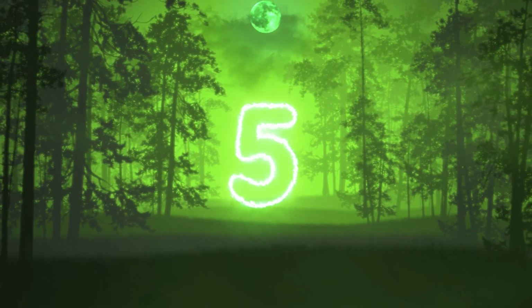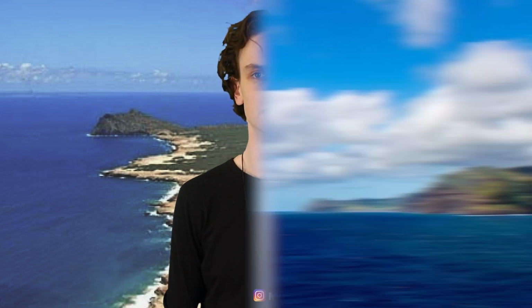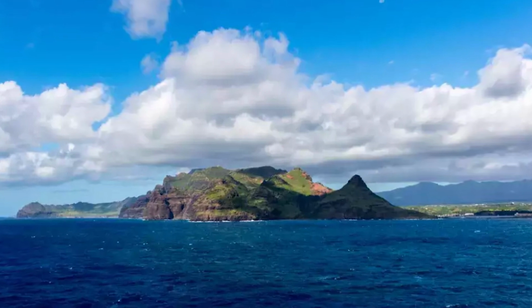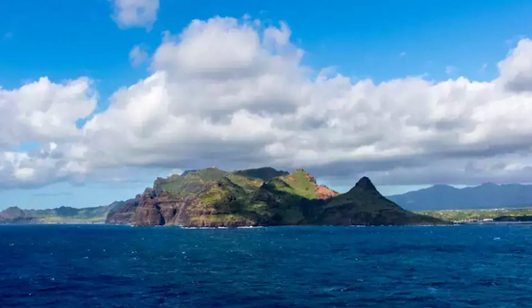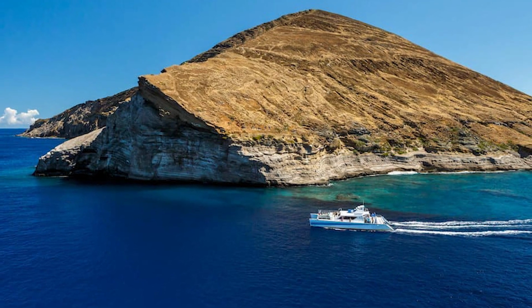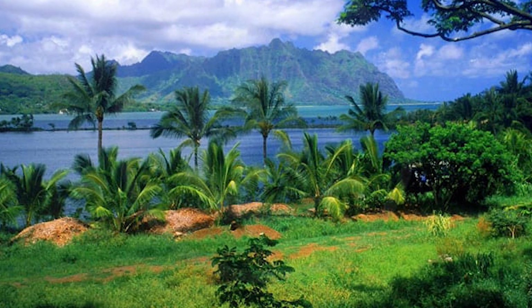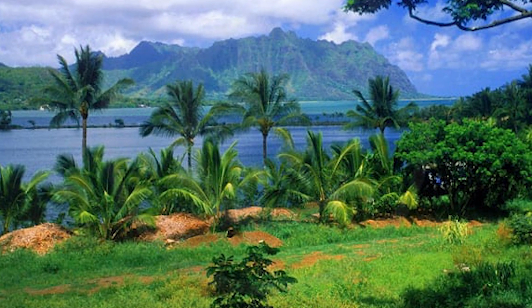Number 5, Niihau Island. Located in Hawaii, this beautiful island is also not a sandals resort. Yet. Nice, that's good stuff. What do you know? In fact, the population of this island is only a whopping 170. It's also referred to as the Forbidden Island. It was bought back in 1864 by Elizabeth Sinclair, and it's been privately owned since, hence the small population. The thing is, in 1952, the polio epidemic hit the islands and a ban was put in place. So now you couldn't enter the island or leave.